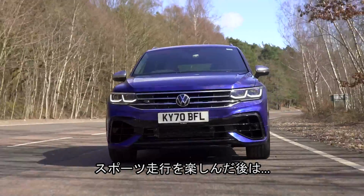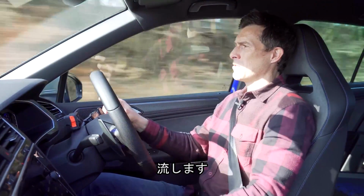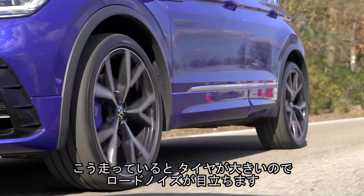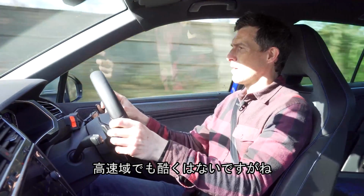So once you're done having fun and hooning around and braking hard in your Tiguan R, you're going to be cruising. Now I don't know if you heard that, but because you've got bigger tyres, they do make more noise than in the normal Tiguan. It's not too bad, it's still well insulated when you're going along at motorway speed.